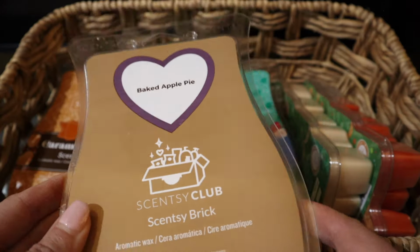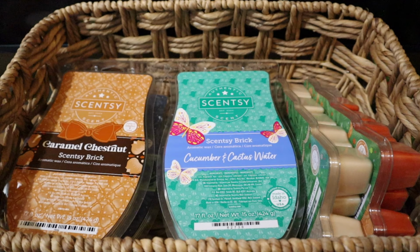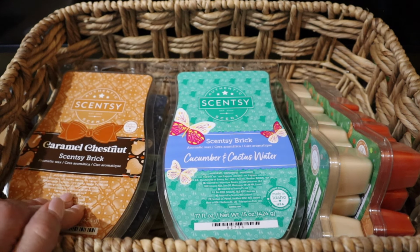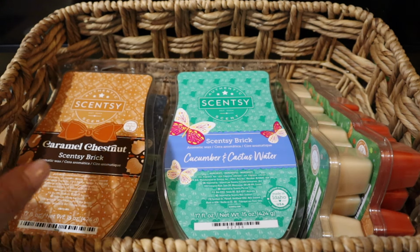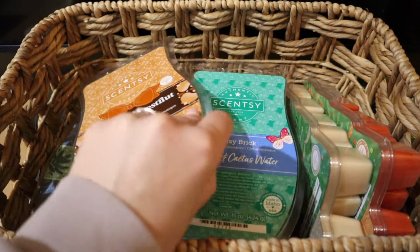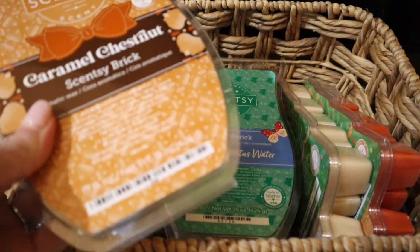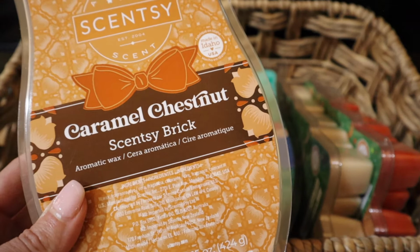Never got around to it, but I mean, she'll be fine until next fall for sure. Underneath that, I have a caramel chestnut, which I tried to get around to warming this holiday season, but something in this did not really agree with my nose this year, and I didn't want to waste it. So my scent preferences have been changing quite a bit as of late. I think it's related to my hormones. So I'll probably come back around to this one.